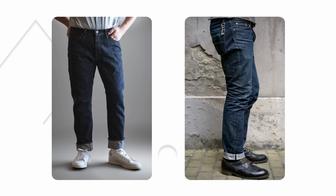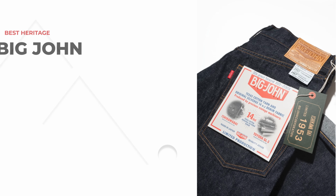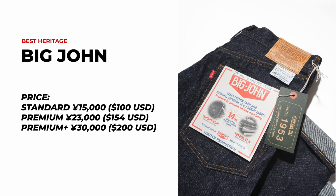Simple as that. These jeans are no nonsense, built for durability, with classic cuts and strong construction. They take heavy inspiration from early Levi's workwear, so if you're into old school Americana and vintage fits, Big John is a perfect fit. Now, let's talk about the range. Big John does have premium models that push the limits of Japanese denim craftsmanship, and those can get pricey, running well over 30,000 yen plus. That's around $200 USD.